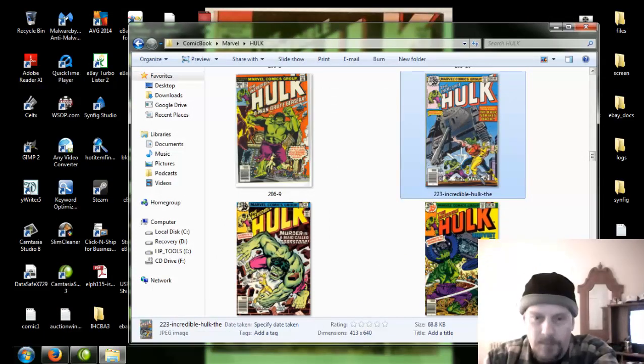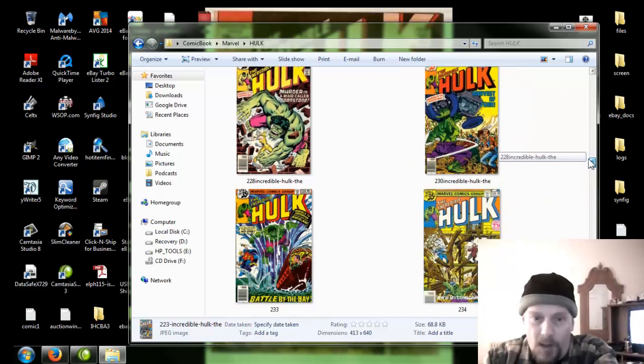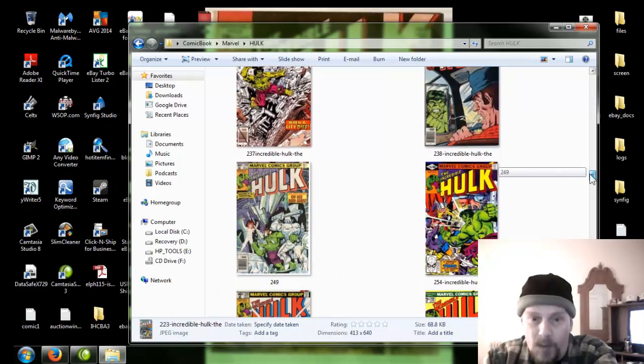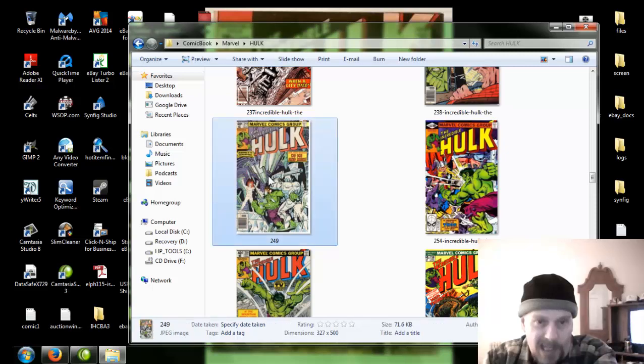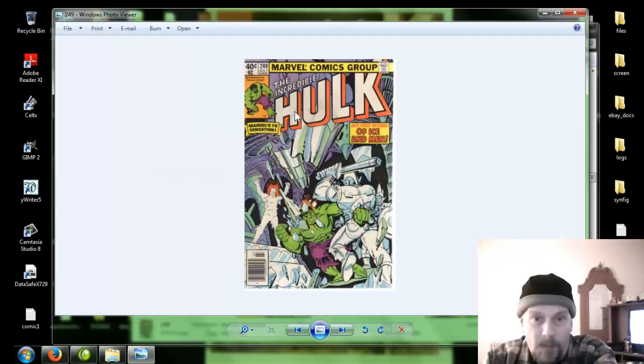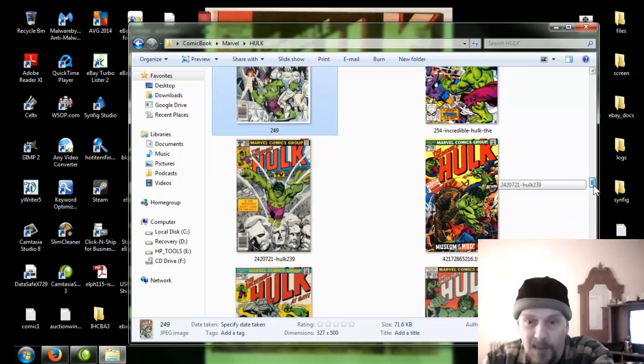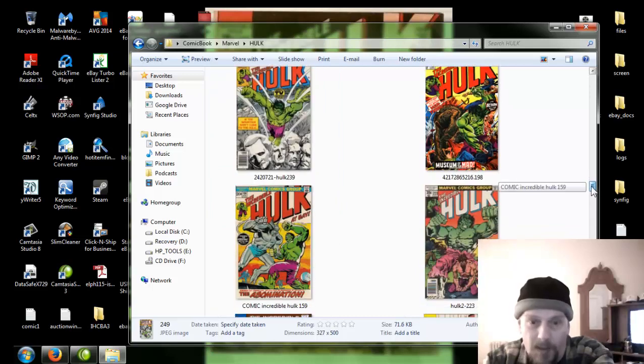So I had all these issues too. This story started, and I had one with Machine Man in it. I think that was the last issue of the Hulk I got. I always like Steve Ditko's art. Very nice. And some of these issues I learned how to draw from, and learned how to read. Yep, I had that one too.